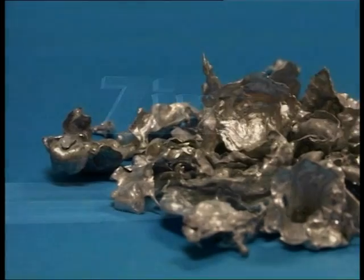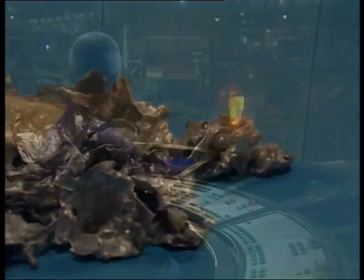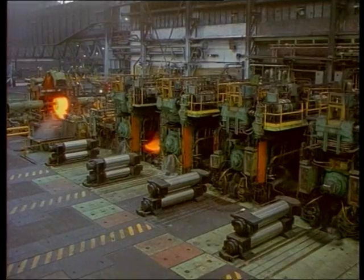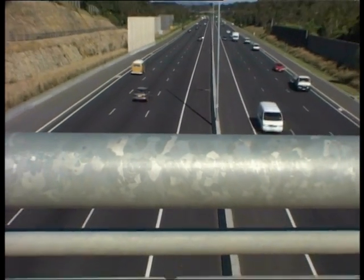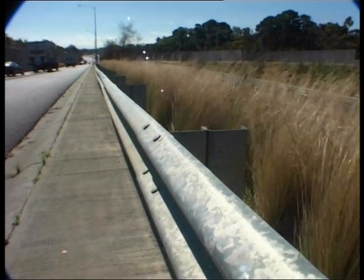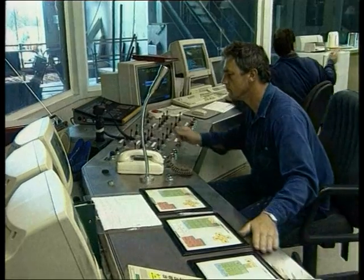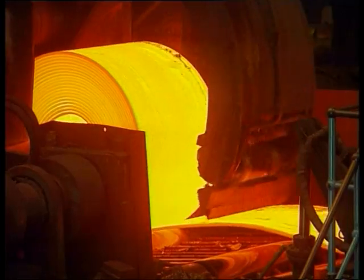Zinc is a soft metal, relatively cheap and not easily corroded. It has a low melting point, allowing steel to be dipped in molten zinc in a hot dip galvanizing process. It is used mainly to coat steel to prevent it from rusting. It forms a hard layer of zinc oxide on the surface. In this plant, the steel is being coated with an alloy made of zinc and aluminium. The steel sheet is passing through a bath of molten zinc alum.